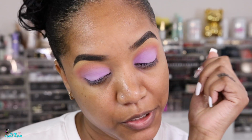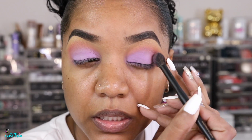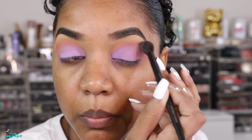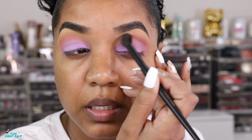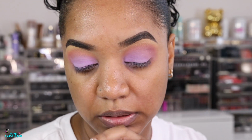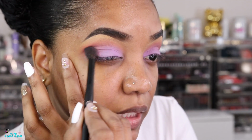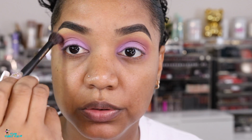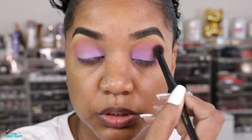That lavender though, it's stunning. Let's go back in with the shade Love Bug just to build up again on that outer crease, and we're gonna use that to help blend out the lavender. I feel like we could have skipped the coral in the crease line actually, because this lavender and the Love Bug shade actually go a lot better together, but that's fine. We'll just use the shade to blend out the edge with the coral.